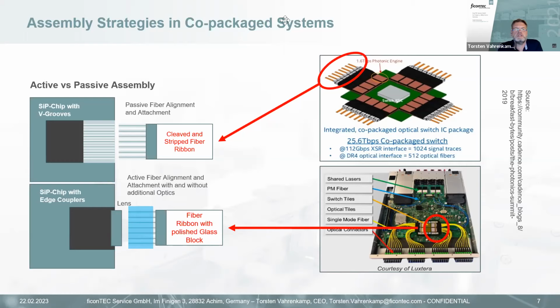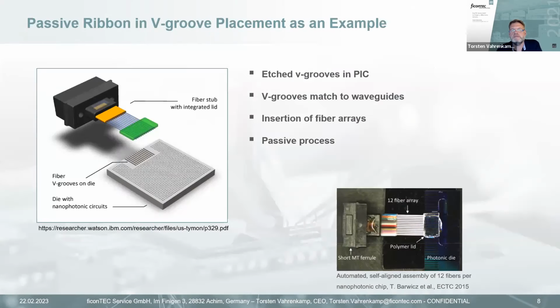I brought two examples here. You see a silicon chip, in this case with V-grooves, where the ribbon is put into the V-grooves, or I use lenses and I have a glass block and put the fiber array in front of it. But the way the device is moving through such an automatic machine is different from what we are doing today. We are preparing for that.